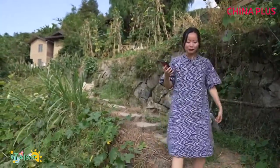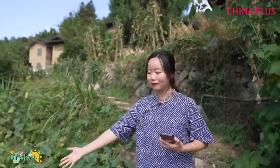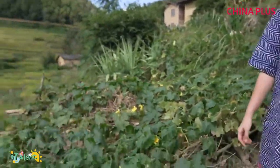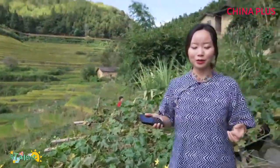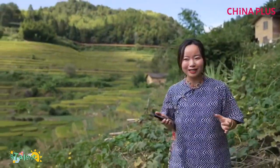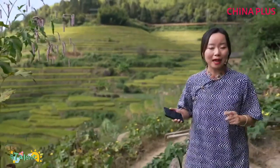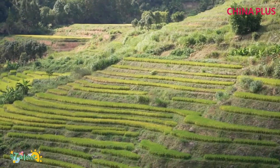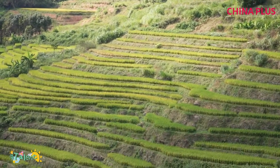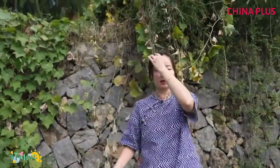We have some dragonflies flying and also some butterflies in my surroundings. And these are some winter melons over here as well. Beautiful rice terraces. Remember to take some screenshots. It is the best time to do so. Right now it is late September in China, so these terraces are already a little bit yellow. It's almost harvest time.